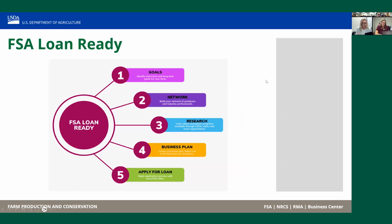Right, this is kind of a guide to becoming ready to apply for an FSA loan. So there are some steps that need to be done before we get to that process of submitting an application. So the first thing that we like people to do is identify their goals. We want you to look at what are your short-term goals and long-term goals for the farm. The second thing would be to build a network. We recommend that you talk to producers in the area, as well as people that are already in the same type of farming operation that you're wanting to get into.